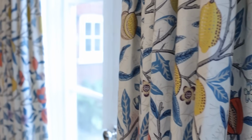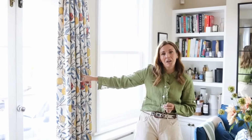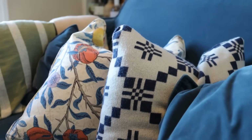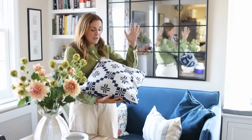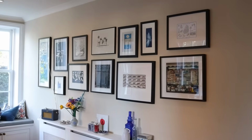Fabric-wise, you'll see a lot of William Morris in this house. I have consulted for them for a few years, so when this collection came out, I had my eye on it from the start. I am half Welsh, so my mother has very much put Welsh features in the house, so you'll also see a lot of Welsh blanket material throughout the house. This, as she'll want me to tell you, is the St David's cross print. Please tell me I'm right, because if not, I will get told off.